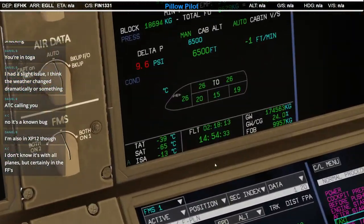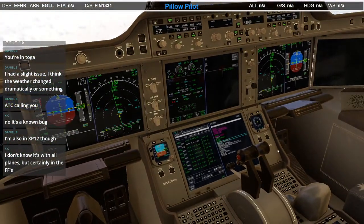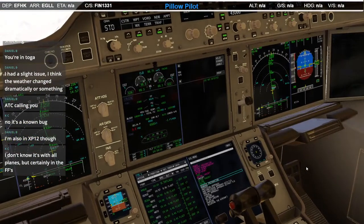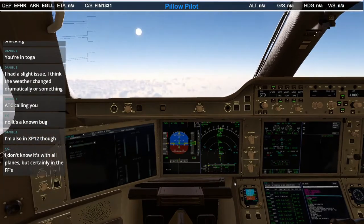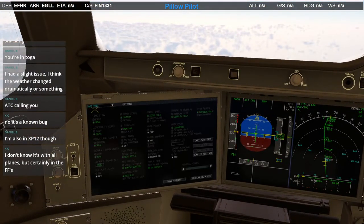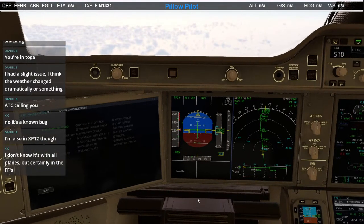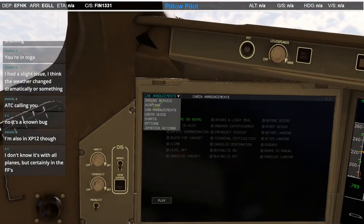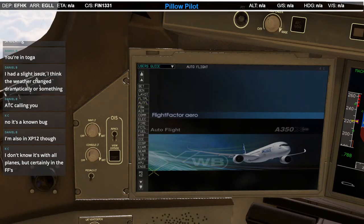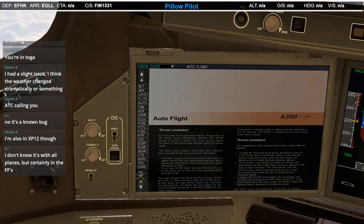There you go, flight's been going for 2 hours and 18 minutes since we booted up the aircraft. Or since I loaded in? Maybe since I loaded in. I'll be honest, I only loaded in about 30 seconds before I started the stream. It was taking its time to sort out stuff, so yeah. So, your user's guide. Oh, what's that?